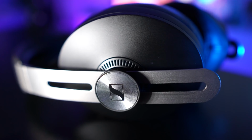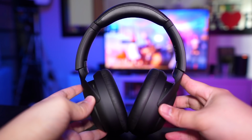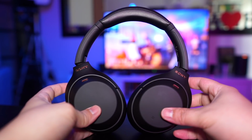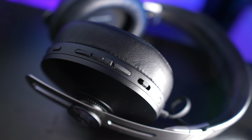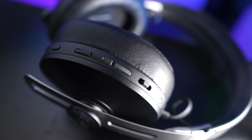Just a very quick rundown about how they compare in terms of features. The M3s of course have better build quality. It's got a stainless steel headband, genuine leather cushions compared to the XM4s' plastics and rubber construction. Instead of having touch controls like the XM4s, it's got buttons on the right ear cup that let you control things like music, volume, phone calls and noise cancellation.